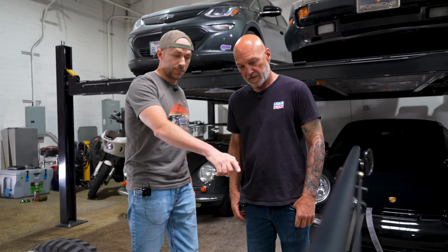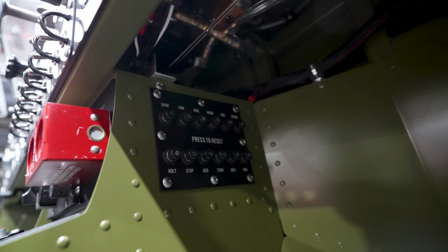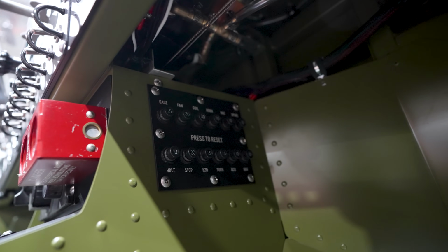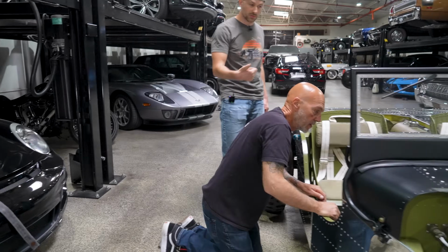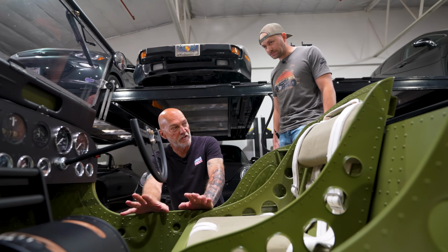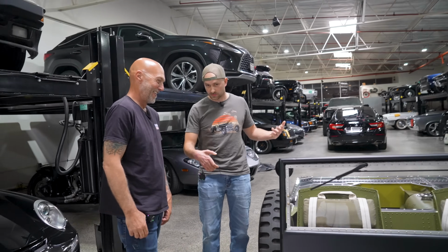There is a breaker panel instead of a fuse panel. If you pop your head up in there, you'll see breakers, aviation breakers instead of fuses. Instead of pulling a fuse, that just pops out like in an airplane, you push it back in. So the whole car's run on breakers, not fuses? Yep, no fuses. If you want to turn the vacuum pump off because you're just tinkering with some stuff, you just pull the breaker.